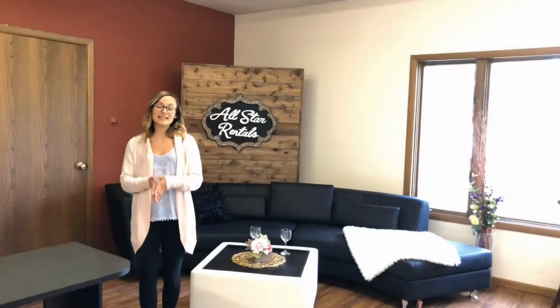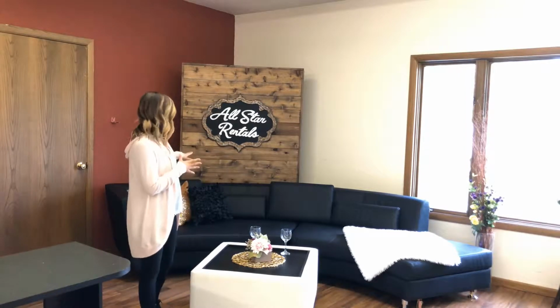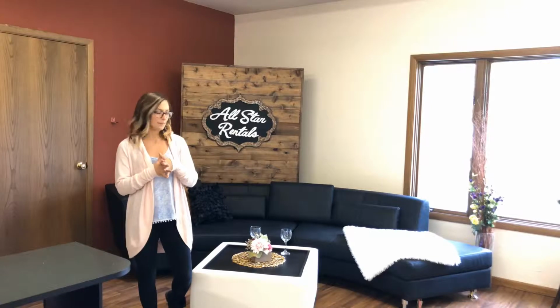My second favorite piece in this back showroom, I was struggling with what would look best in this awkward corner. So I paired it with this nice sectional curved couch. I paired it up with this Orion coffee table just to brighten it up a little bit because the black is kind of dark. And then I also added this palette wall in the back just to give it a little more contrast. But with the palette wall, you can also put anything you want on it. So it's just a really fun accent.